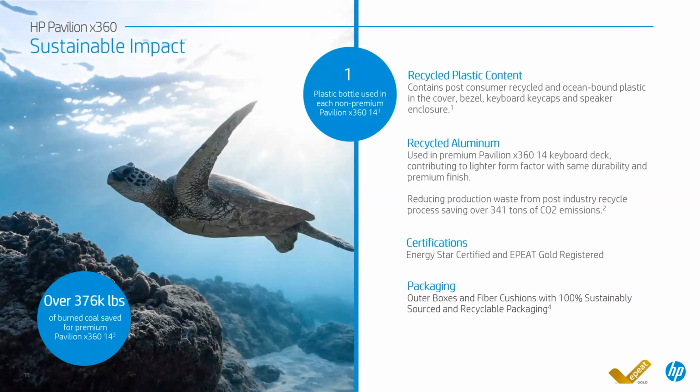So sustainability is still a key focus for HP, and the new X360s are some of our most sustainable consumer laptops to date. The 14-inch contains 1 ocean-bound plastic bottle in its construction, and this includes the speaker housing, the bezel, the keyboard deck, and the bottom cover.